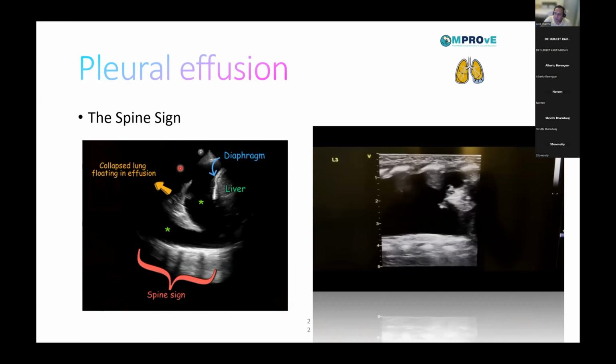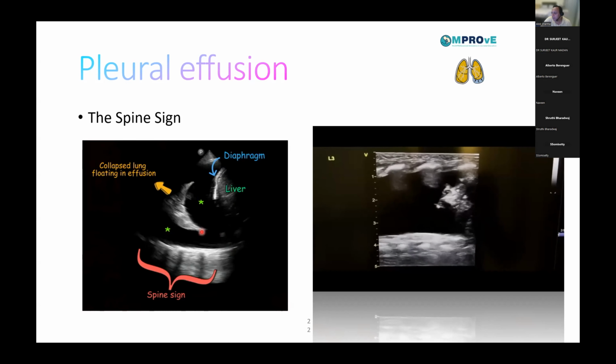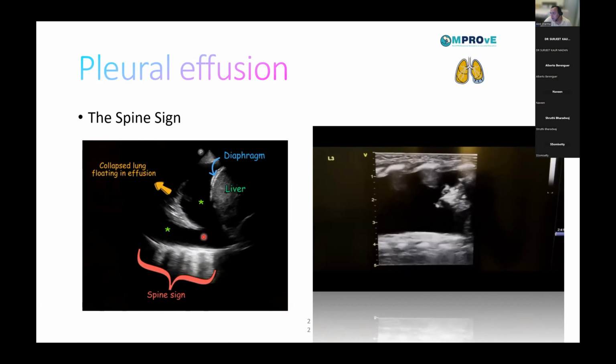Normally, if there was no fluid and just lung over there, most of the reflection would happen at the level of the pleura, which means the spine becomes invisible. It's masked because there's nothing for the sound waves to bounce off. They're not even going to reach it. 90% of them will be reflected from the pleura. But here they can. They'll reflect, and you get visible vertebrae. And these vertebrae being visible is what is called a spine sign.